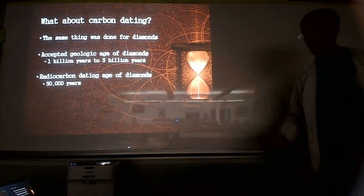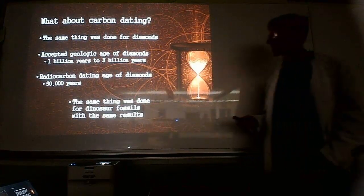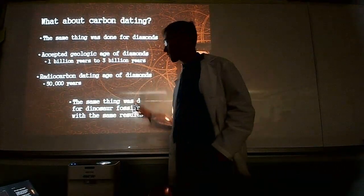And it's not just coal, it's not just diamonds. Anytime you radiometrically date dinosaur fossils using carbon dating, you get the same type of result. So you're going to want to write this down here as well.